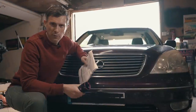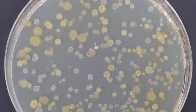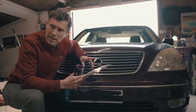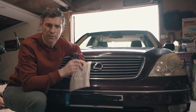That steering wheel looked disgusting under UV light, and the report back from the lab is even more shocking. When they grew out a petri dish from the swab from the steering wheel, they found there was more bacteria on that steering wheel than the average toilet seat. Speaking of toilet seats, the lab identified E. coli on that steering wheel. Now, E. coli is a bacteria that's found in your gut, which means that someone who was driving that at some point had pooey fingers.